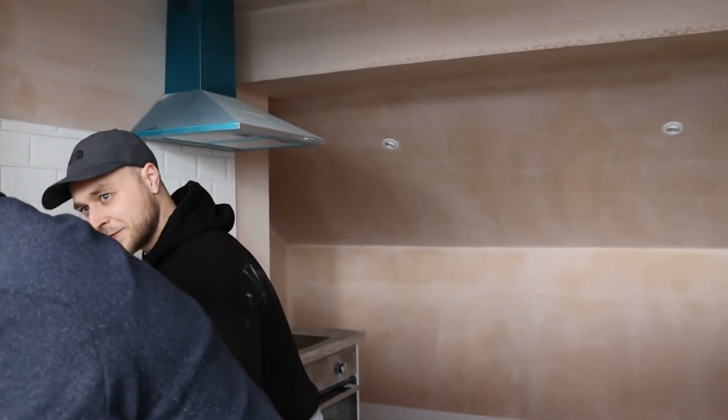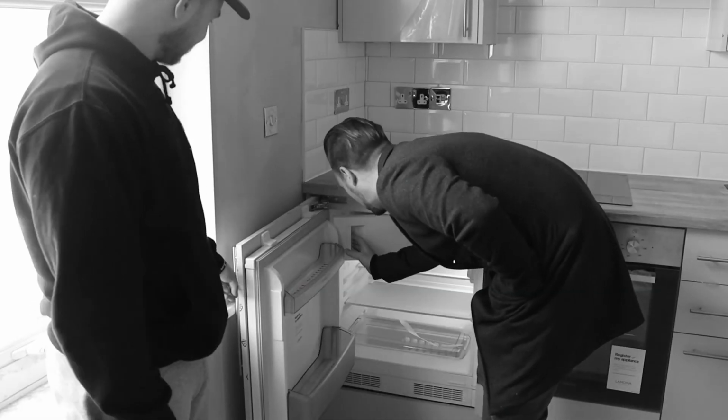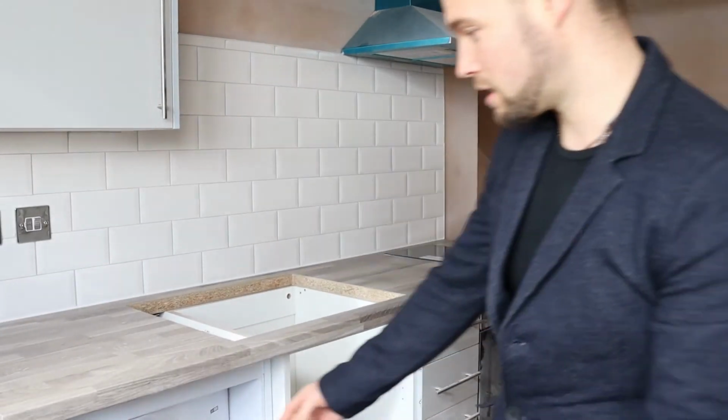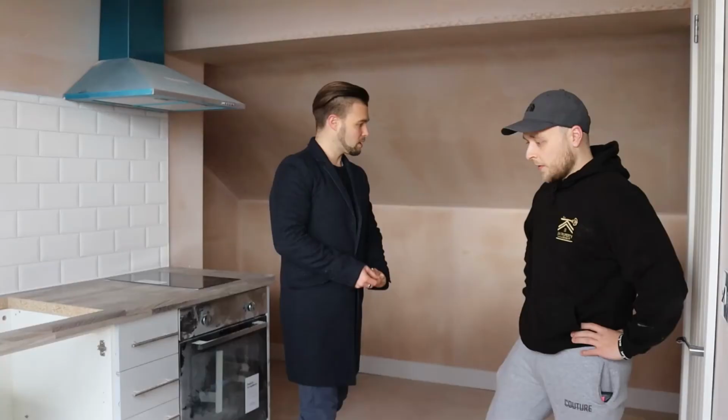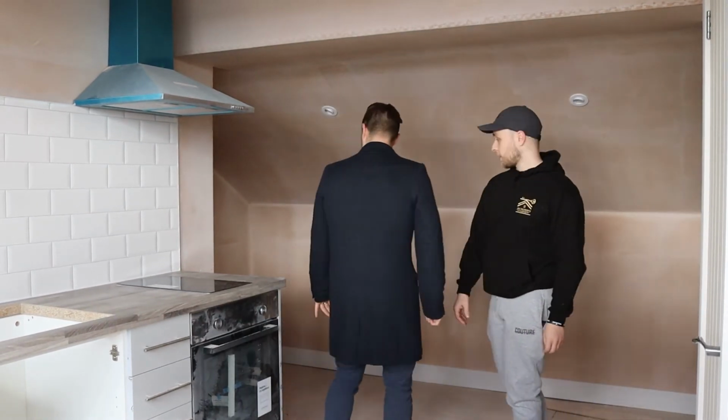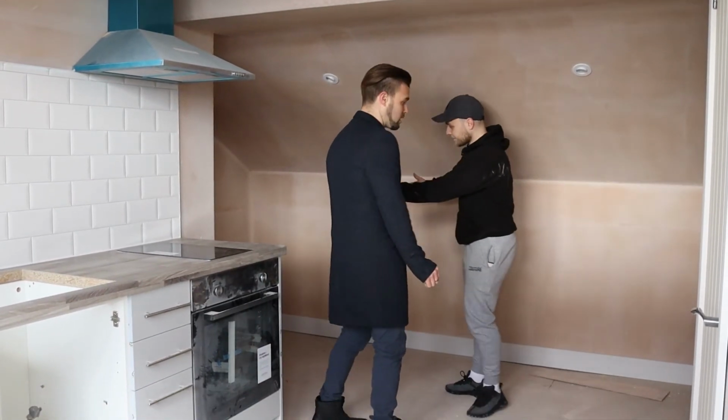I don't even think the windowsill will do it. No, chopping that windowsill ain't going to do it. No, I don't think so either. So that's incredible. That's actually going to have to be changed a lot. Yeah, but this is nice. Where's the bed going to go? It's going to go there. Oh, is it? And what are we going to do? Double bed? Yeah, double bed fits in there.